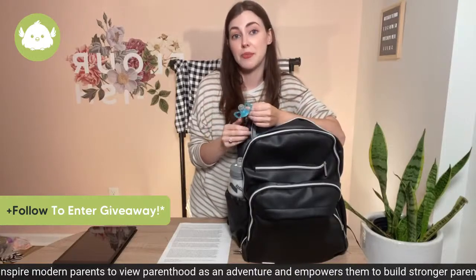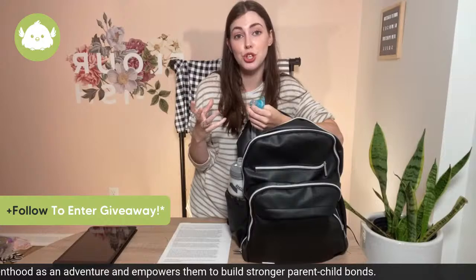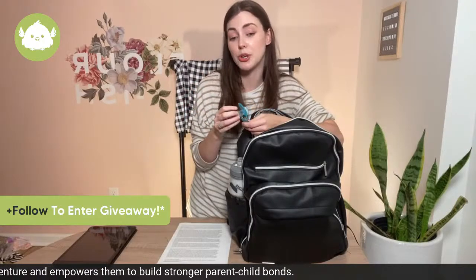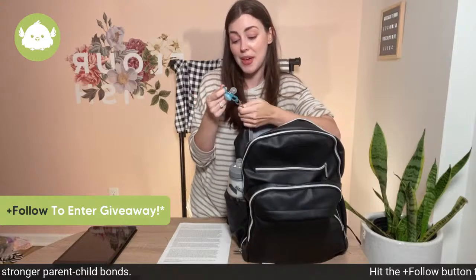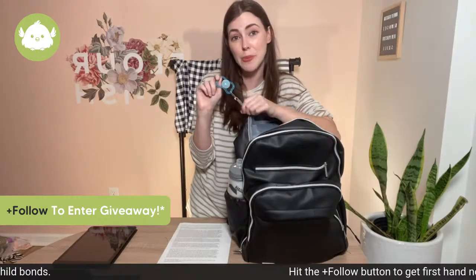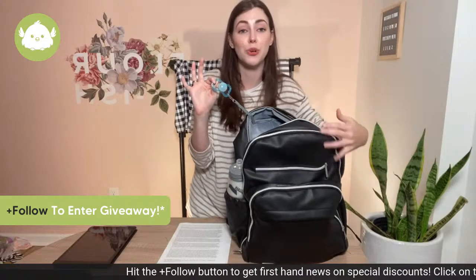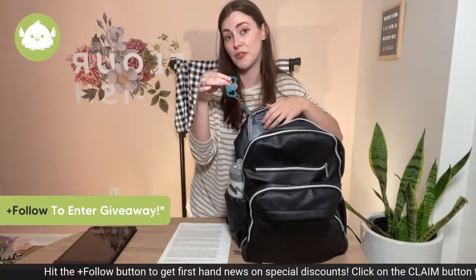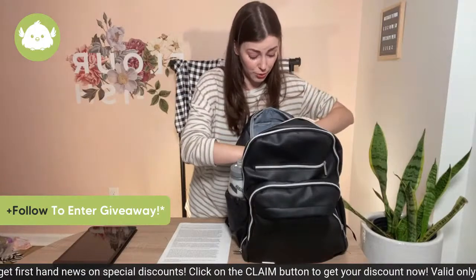If you are going to be using something like a binky for baby, the hospital will provide you one if it's something you choose to use as a soother in between nursing sessions. But if you have one picked out that you want to bring from home, it has this super handy clip, which is also going to come in handy later when you are using this as a diaper bag. So I really love that it has this binky or soother clip included.